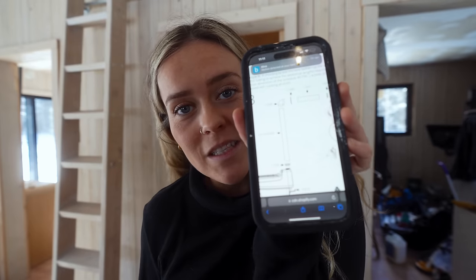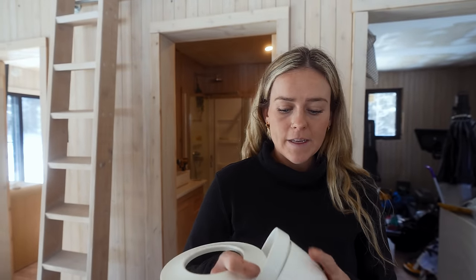The best part so far is all of the pieces are numbered correctly and the instructions are easy to follow with all the numbers of the pieces. We're already moving on to venting the toilet.